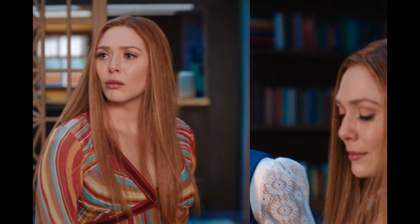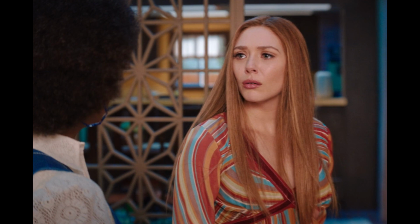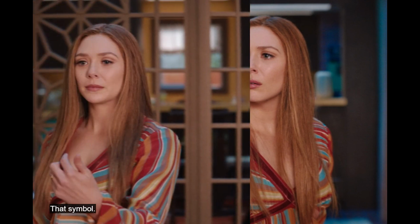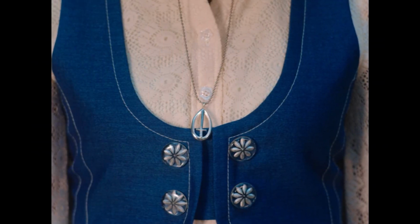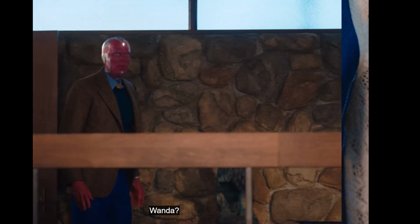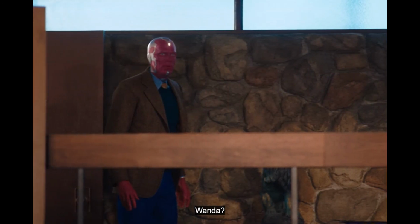Wanda instantly is suspicious because how does she even know about that? This scene gets super intense for Geraldine trying to either play it off, or she doesn't even remember why she said it. Like, how the hell does she know about her brother? Then Wanda spots the sword necklace. She must recognize this logo from both the helicopter and then the beekeeper suit and see it as like an enemy symbol.